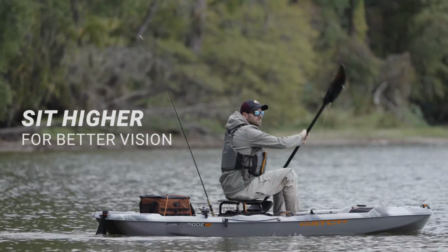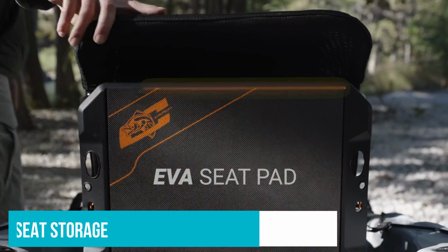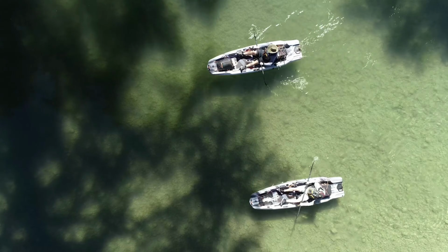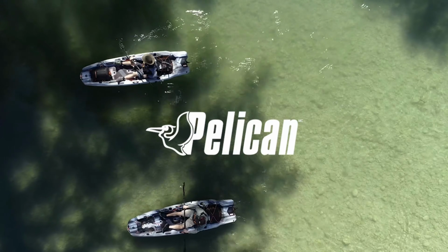And let's talk comfort. The Ergo Boost seating system is incredible. The adjustable seat has an EVA pad and under-seat storage, ensuring you're comfortable during long days on the water. You won't be squirming around trying to find a good position, which is a common issue with cheaper models.